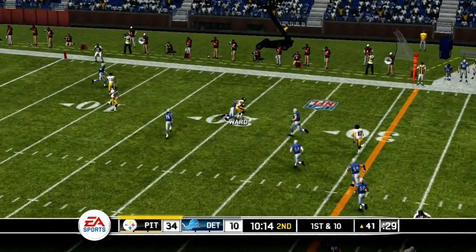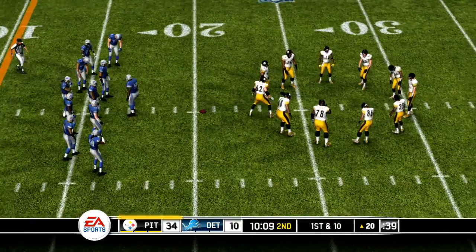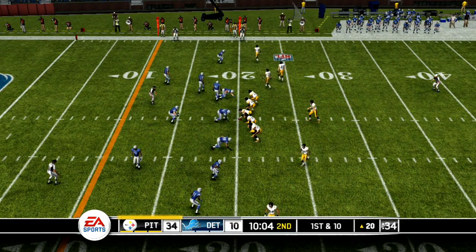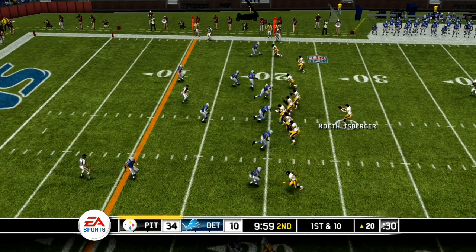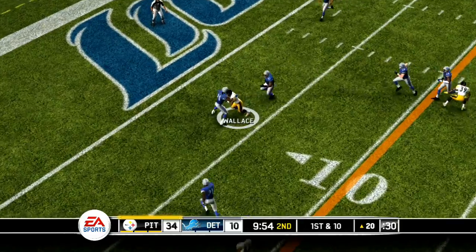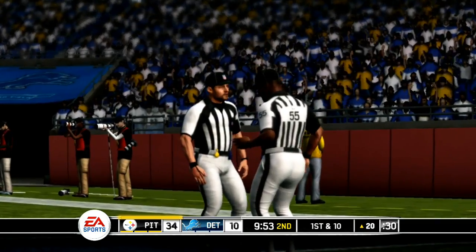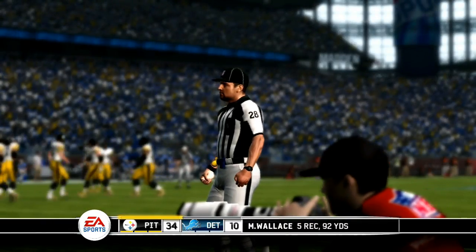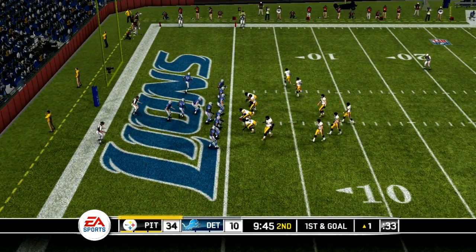Gets the pass away. Comes down with it. Tackle was made by Tino Samoa. Hines Ward makes his 3rd grab. Gets the pass out, and he caught it. Wallace has 6. Wait, the officials will huddle. After discussing it, they rule no touchdown. First down now. They'll be looking for 6 points here.